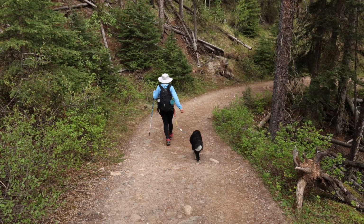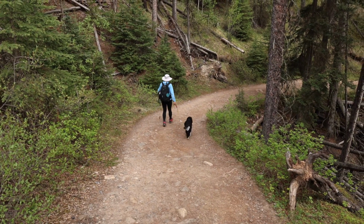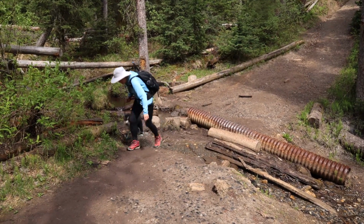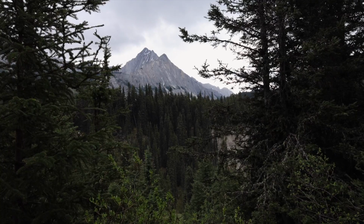Waterfalls were beautiful, but for me, my favorite part was actually the walk up to the ink pots. It added a few miles to the total hike. In fact, the total hike ended up being about 9 miles for us.